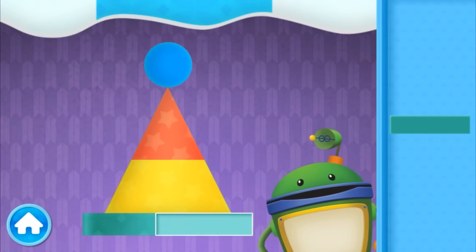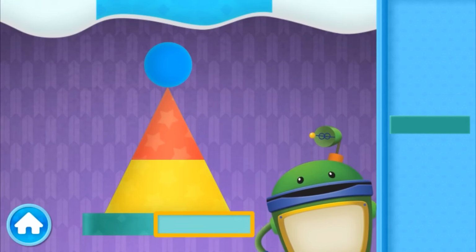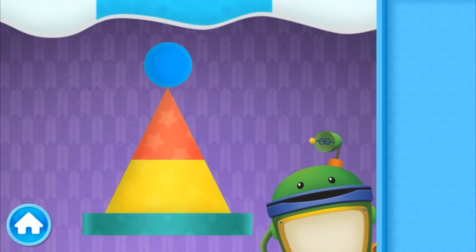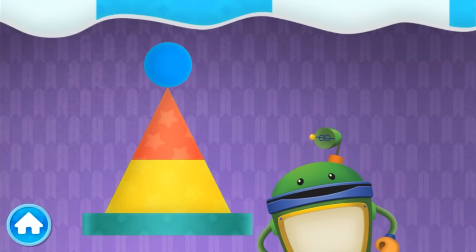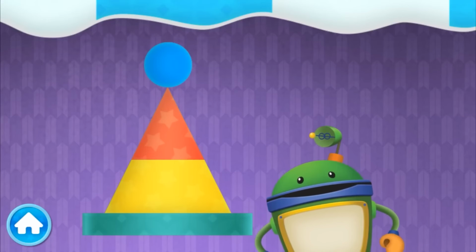A rectangle. Umirrific. We found one of the missing shapes. There's one more piece left. A rectangle. This rectangle has two equal long sides and two equal short sides. We finished replacing these shapes. Let's zoom out to see if there are more missing.